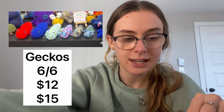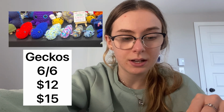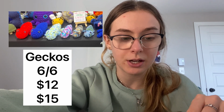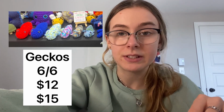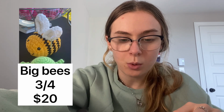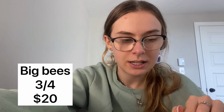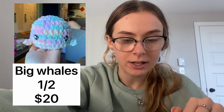I sold 6 geckos out of 6. Now I had 2 different sizes of these. I had 3 small ones and 3 bigger ones. The small ones were $12 each and the big ones were $15 each. I sold 3 big bees out of 4 and I sold them for $20 each. I sold 1 big whale out of 2 and I sold it for $20.